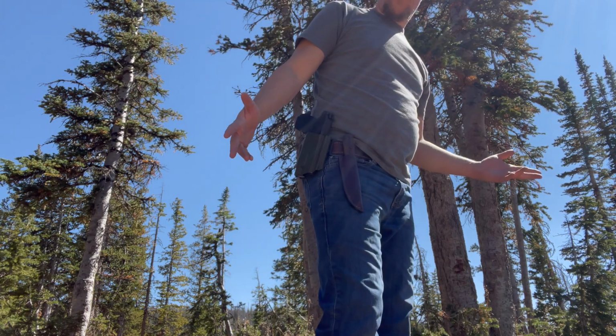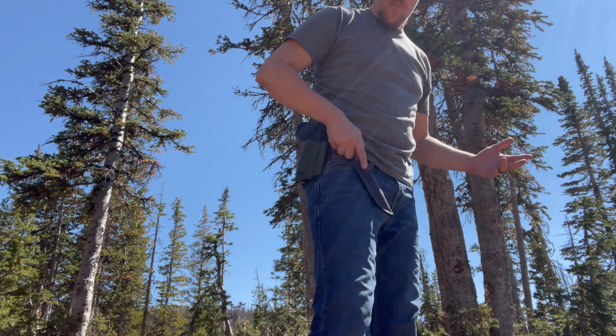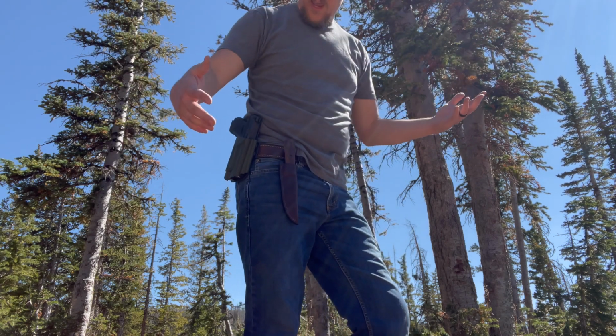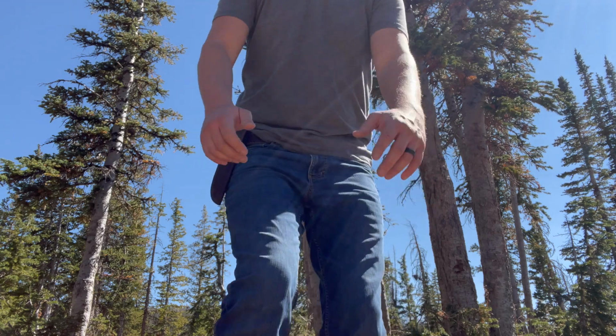I use my knife all the time, obviously more than my defensive gun, so I usually just keep my knife right up here for whatever on camp. And then obviously in bear country, especially if you have your family with you, you need to have some kind of a handgun with you. And I would suggest for a long gun, go with a 12 gauge or a 45-70. Those are my two favorite things.